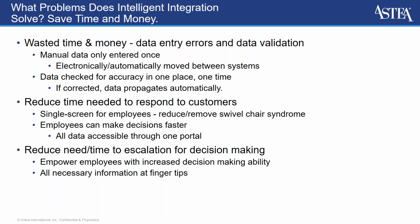When data is entered, and again, lots of data today is still entered in a manual fashion, whether it's in an office or even in the field, but it's entered manually. How do you resolve data entry errors, and how do you validate this data? The goal is to do that one time.